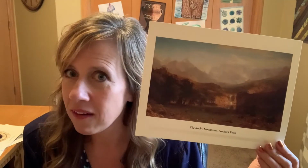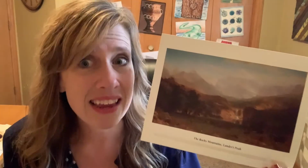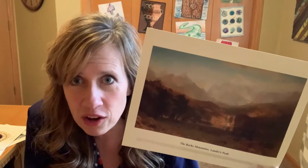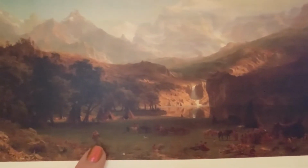This was painted in 1863. So that was actually right during the Civil War. And cameras were very new at this point. I remember I taught you about the camera called the daguerreotype, and they had to use all sorts of chemicals, and it took a long time for the picture to actually engrave itself into the copper plate. It's just very technical. But Albert Bierstadt had a camera with him, and he would take pictures, and then he would use those to help him make his paintings. So I just thought that was kind of interesting.